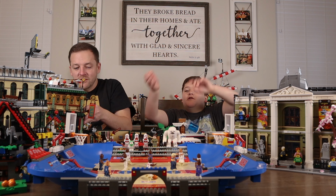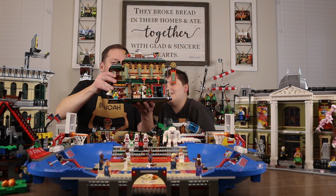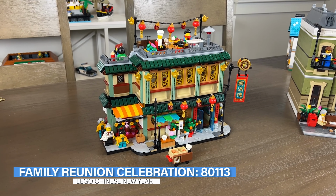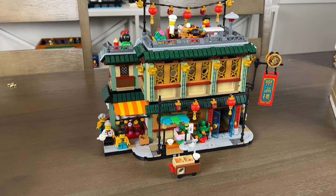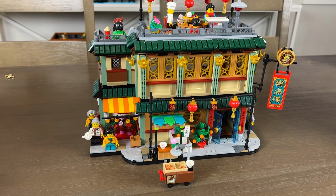At the new 2024 Chinese Family Reunion Restaurant. The Chinese Family Reunion Restaurant. This set is awesome. So amazing. It's so funny because over the past couple of years, the one MOC that you've always wanted to do is a Chinese restaurant. Yes. You're always working on them. And you built actually a really cool Chinese restaurant here recently. But that's been something you've always wanted to do and to accomplish.